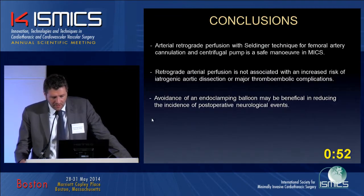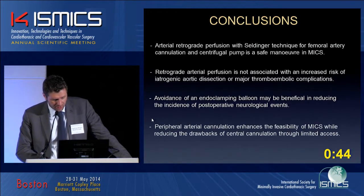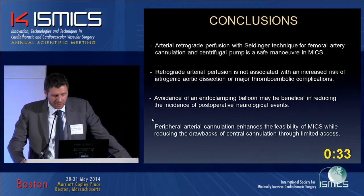Again, we didn't compare that, but our insight is that the avoidance of an endoclamping balloon may be beneficial in reducing the incidence of postoperative neurological events. And obviously, the use of peripheral arterial cannulations enhances the feasibility of minimally invasive cardiac surgery while reducing the drawbacks of central cannulation through a very limited access.